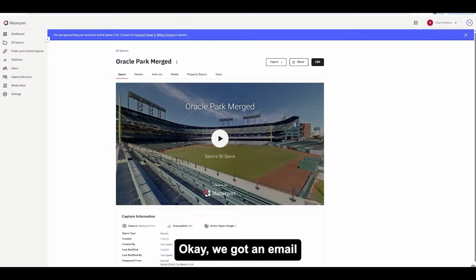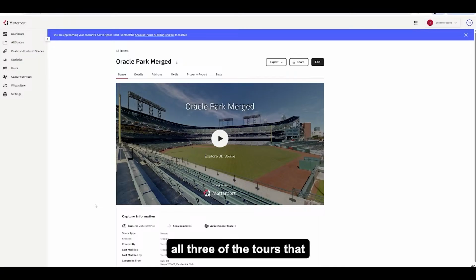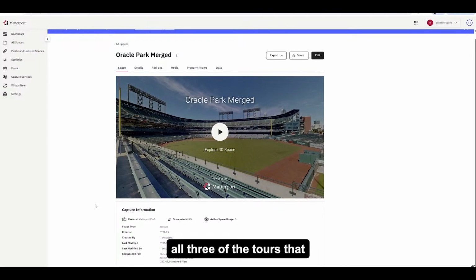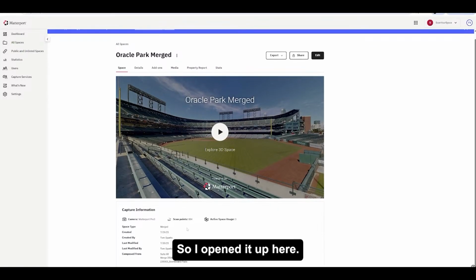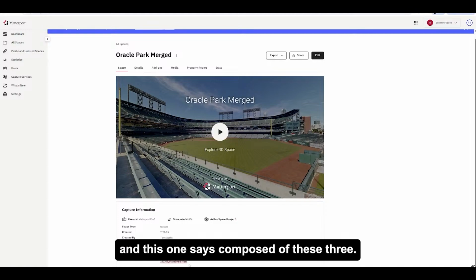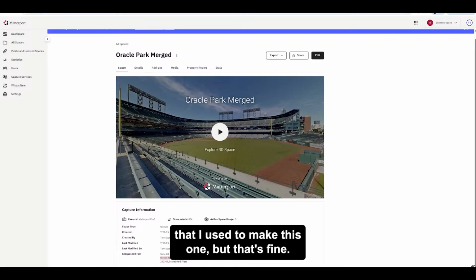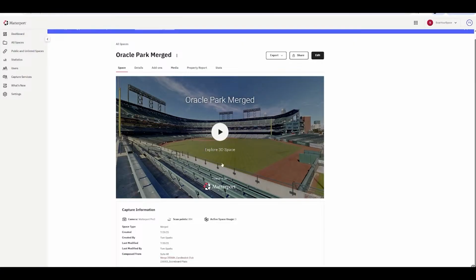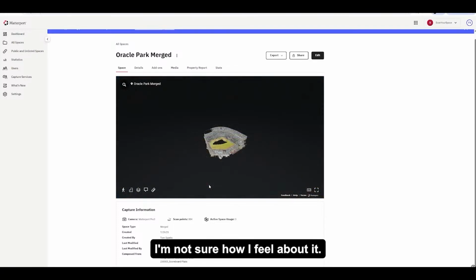Okay, we got an email less than 24 hours from when we merged all three of the tours that our merged tour was ready to view. So I opened it up here. We now have 804 scan points. It's using 3 spaces. And this one says composed of these 3. It's interesting. It doesn't show all the previous ones that I used to make this one, but that's fine. By the way, Matterport has a new logo. Kind of reminds me of a recycling logo. Not sure how I feel about it.